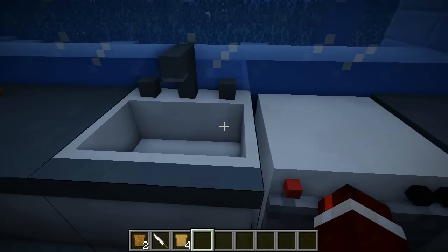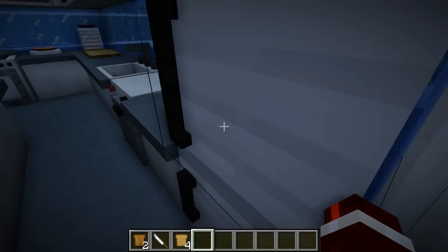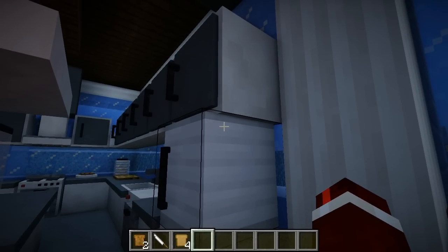We have a kitchen sink, so you can just get water from it. We have a dishwasher, which allows you to actually repair items or tools. So if you don't want to waste your diamond shovel or pickaxe or whatever, just stick it in here and then press start. Make sure you have some soapy water as well to put in there. Then it will start to repair the tool without you having to actually create a new one.